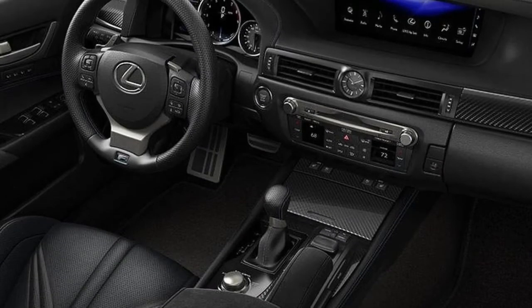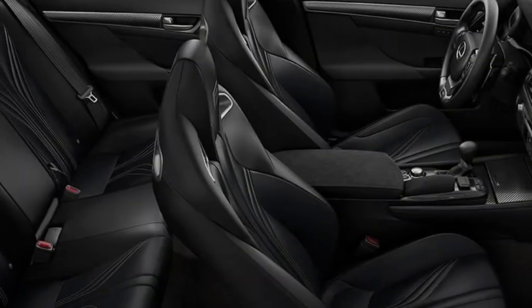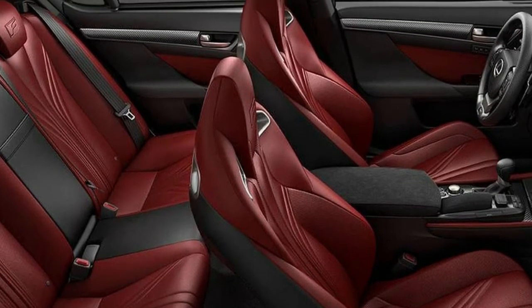Changes for 2018 are insignificant. The lane departure warning system becomes active lane control, and the Enform Safety Connect and Service Connect services are now complimentary for a long time.